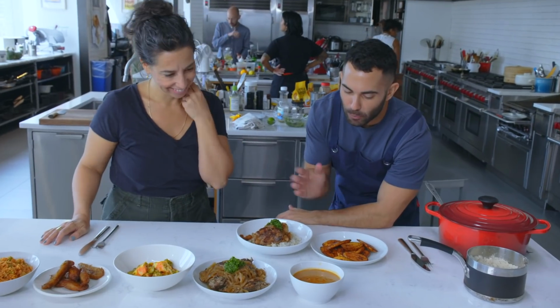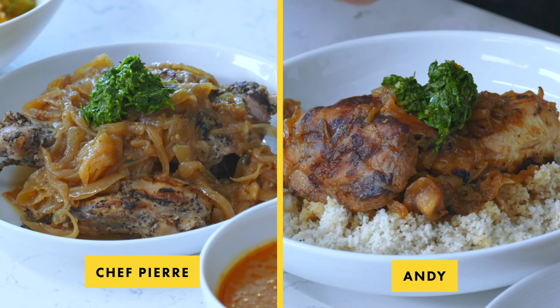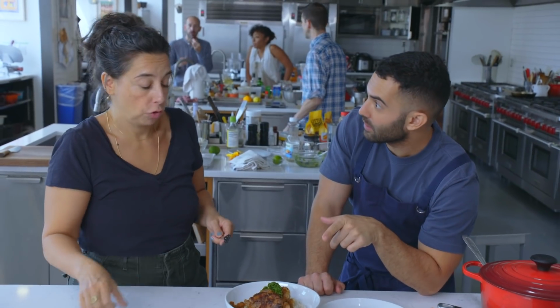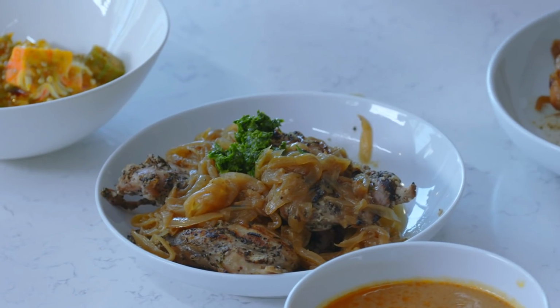Sweet, pretty light hand with salt overall. Try, go back and forth. This is their chicken yassa. This is mine, similar in appearance. I'm gonna try his first, just the way you did. You really get the sweetness. From the, I guess it's onions? Just from the onion, but it's really there.